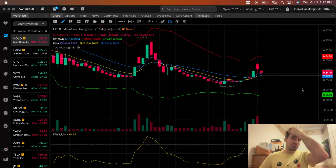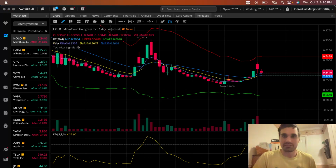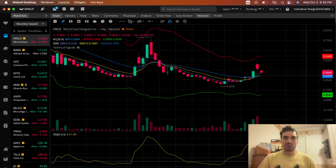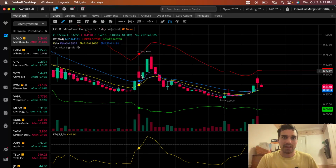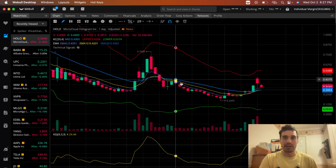Okay, guys, I'm not even surprised HOLO is down. Every time it's done that, I'm telling you guys, you gotta follow this system. You guys are gonna unlock the code of a lot of these small cap penny stocks, how they play out. HOLO. What happened is we pumped above the EMA 20. Same exact pattern here, where we pumped up, it gets everyone excited, and guess what? New people come in, and then they become new bag holders as it goes down.